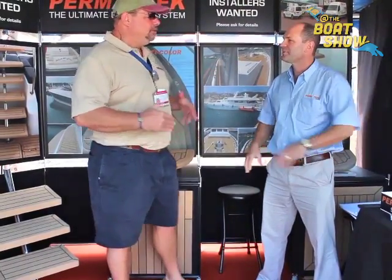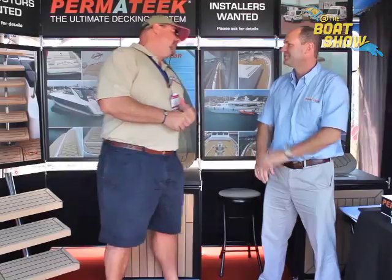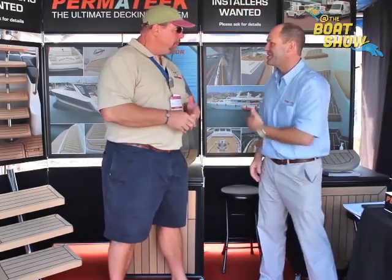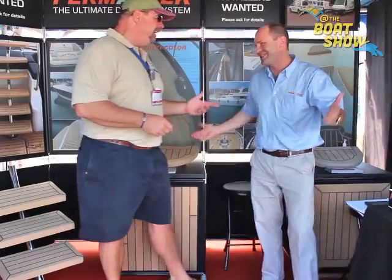Right. With time being so precious nowadays, everybody seems busy. Spending a few days at the beginning of the summer or at the end of the season dealing with your teak, not having to do that's a precious savings. Outstanding. Absolutely. And of course, you're not cutting down trees, which is always good. Always save the rainforest.